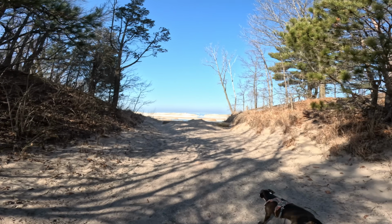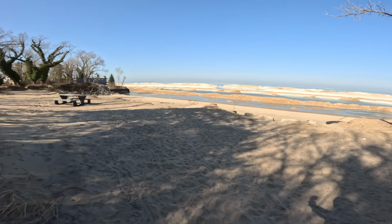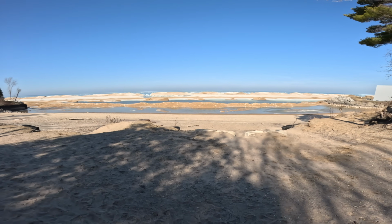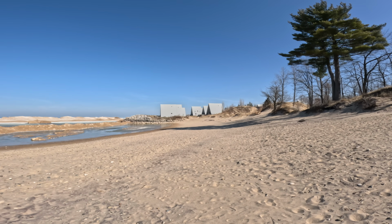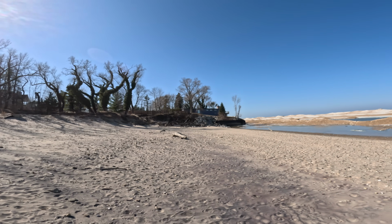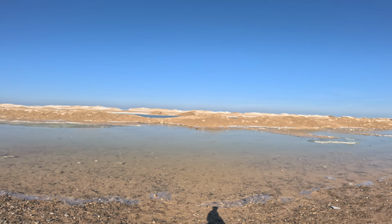Wow, this is beautiful. Look how all the ice is just built up like that, though. That's wild. Man, those are some cool looking A-frame houses over there. I mean, yeah, not the best view of Lake Michigan, but it's still pretty. Out here just showing you a little different aspect of it.